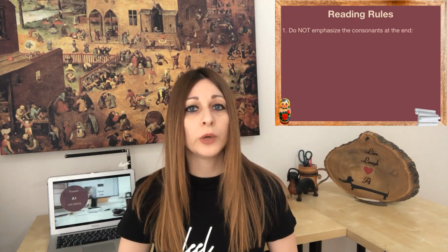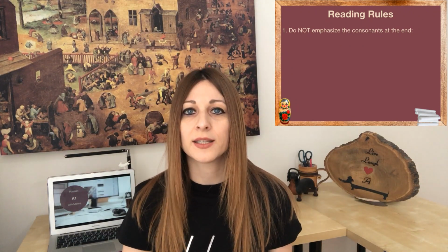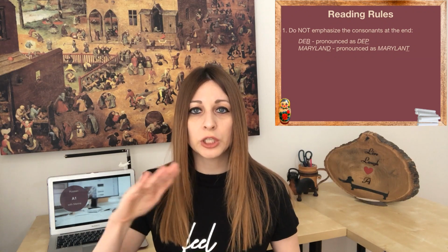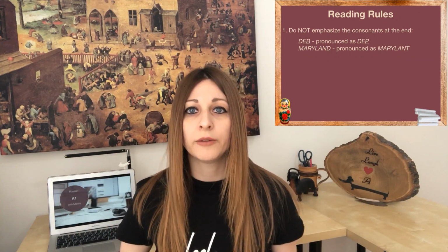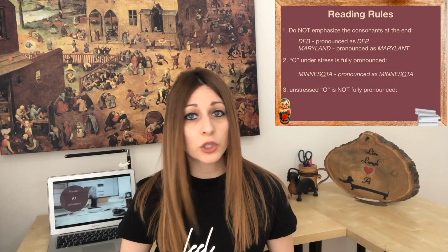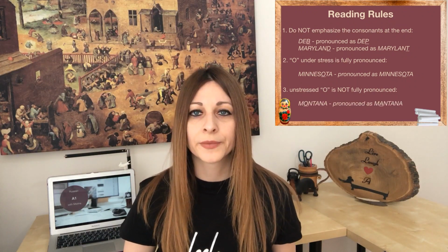There are just a few reading rules that you should keep in mind to sound exactly like a native speaker. Firstly, we do not overpronounce our letters. What I mean by this is that we do not emphasize our D's, B's, and V's when they come at the end of the word. We smoothen them up. Also, some of our letters reduce their pronunciation in several positions. If the O vowel is under stress, it gets fully pronounced. But if it is not stressed, then we pronounce it as a bit of a neutral sound. The same happens to the A sound. When it is under stress, we will pronounce it fully, but when it is not under stress, it gets reduced to a very neutral kind of sound.